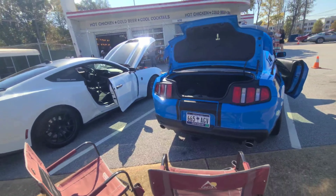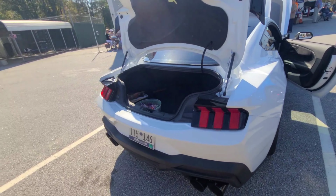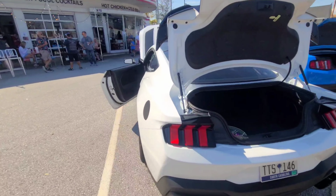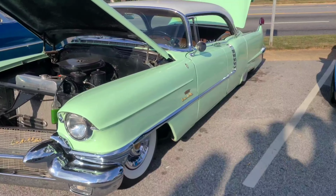This color blue on this Mustang. There's a new one. Got the Sparkle City Rockets over here tuning up. All right, we're gonna come in. It's a pretty cool Cadillac.